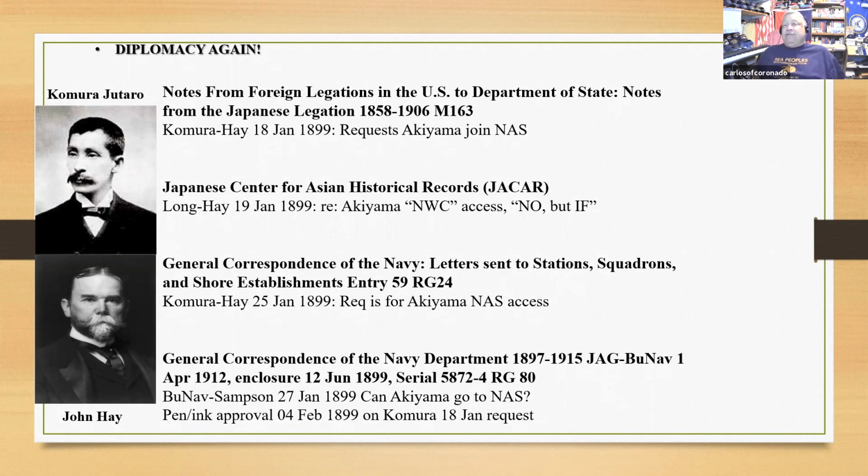And in 1905, a few days after the Battle of Tsushima, the Japanese press reports that Akiyama will accompany Komura to Portsmouth. Unfortunately, Akiyama's mother dies around that time, so he doesn't go. And they are good friends for the rest of their lives. Komura dies in 1911, however.